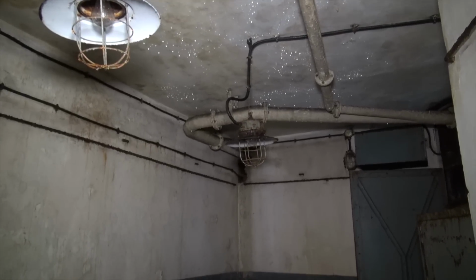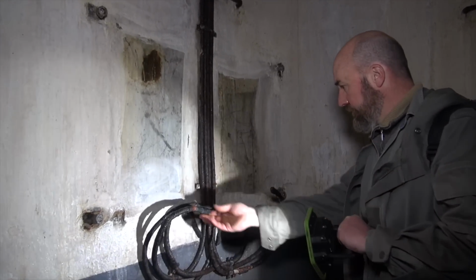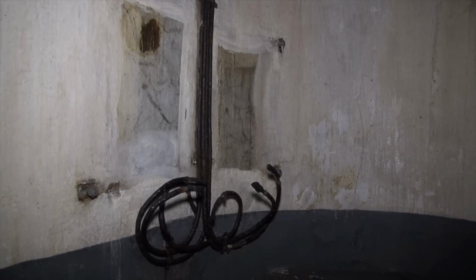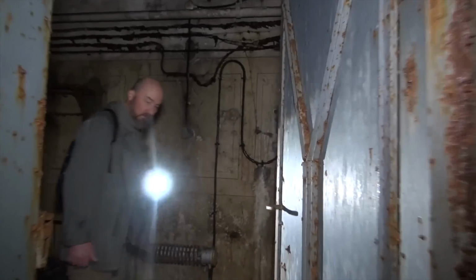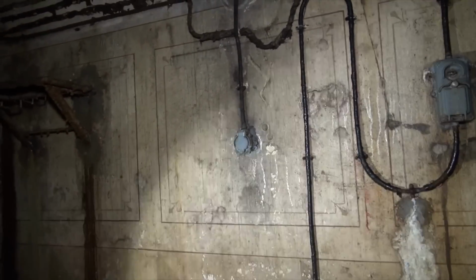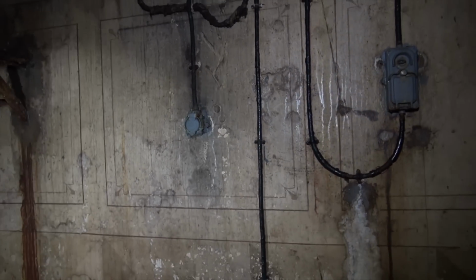No, you're right. This is a place for telephony control, probably. And the cable. They catch the cable, that's nice. Nice touch. Yeah, that's what I thought. It's very nice with this geometric or modern style. Art Deco. Yeah, Art Deco.